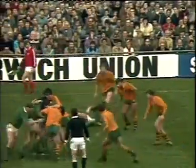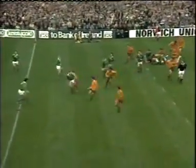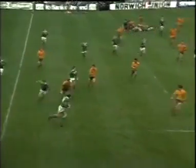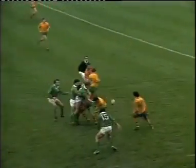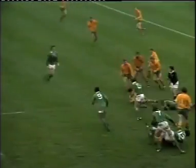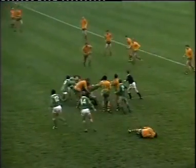Picked up by Linehan. Roach is there, so too is Poitevin. But the Irish control it. There's an overlap. Ringland. He's a strong man. He lost it forward. Mark Ella. 30 metres out from the Australian goal line.